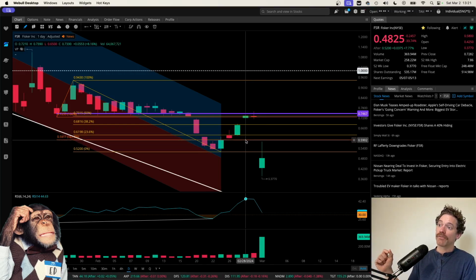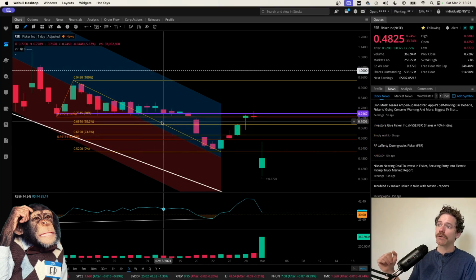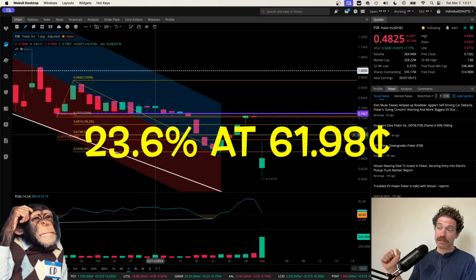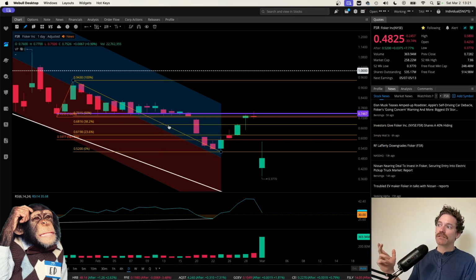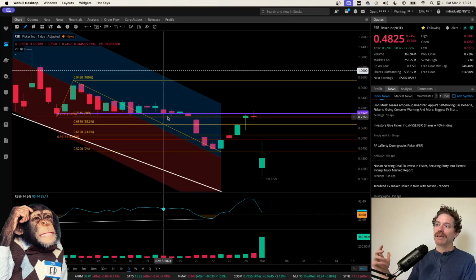And just above that is that 618 extension in orange that I had mentioned at 59.11 cents, another level to pay attention to. And then from this down retracement here, the 236 is at a price of 61.98 cents, or right around 62 cents. And then just above that is the 382 at 68.16 cents. And so beyond that, we really get to right around the 75-cent level.